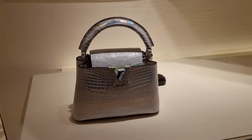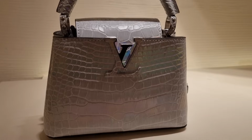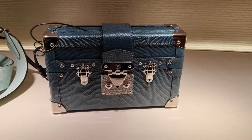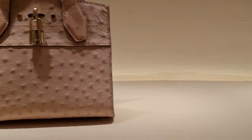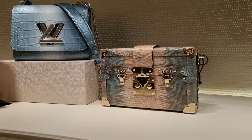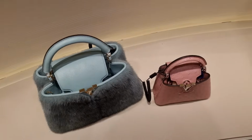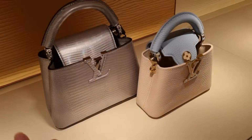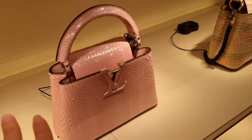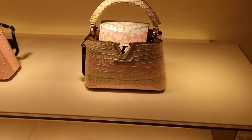Same as this one. Are we ready for some beautiful exotics? Look at this, ostrich, lizard, ostrich. Stunning. The colors are really nice. It's very spring-like, if you ask me. Oh, 2 colors, cute. And they have a secret room here.